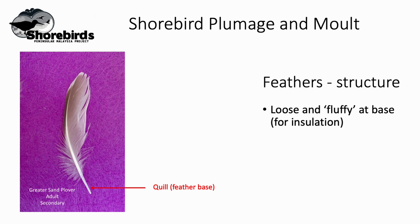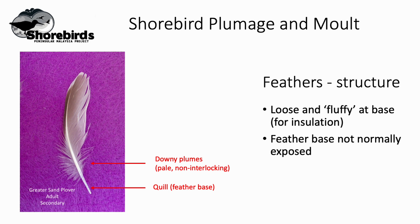The central backbone of the feather is the quill and the shaft of the feather. The quill is how the feather is attached to the body or the skin of the bird. And then there are these downy plumes at the base, which are often white or pale, and they don't have any barbs on them, so they don't stick to each other. They're non-interlocking.